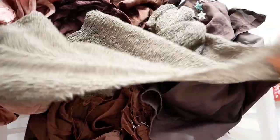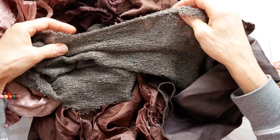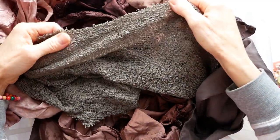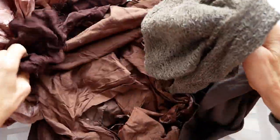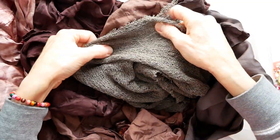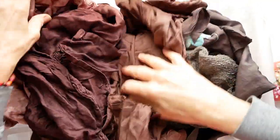One of my favourite things, if you haven't been with me for a while, one of my favourite fabrics to buy in a charity shop, which is where most of these fabrics come from, is these shrug things that ladies are apparently wearing. They make fantastic things to go under your embellisher, and they're just lovely and textured, and I have them in several colours because I always snap them up when I see them in a charity shop.